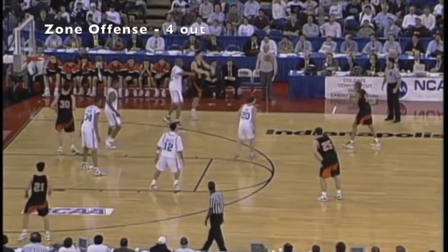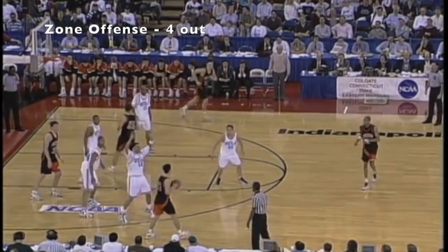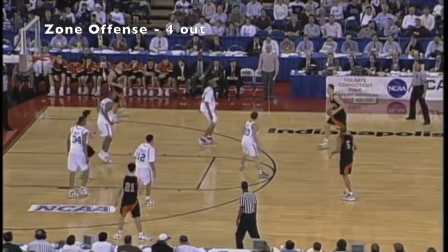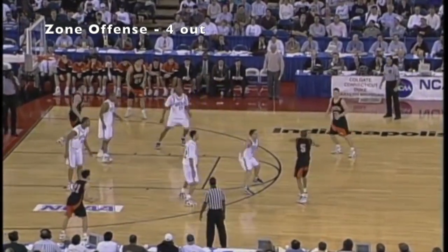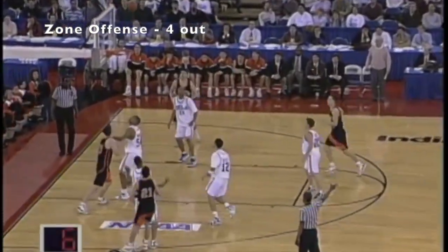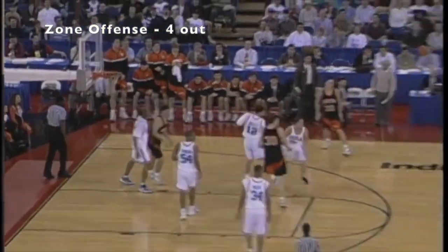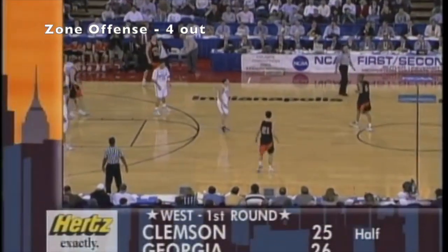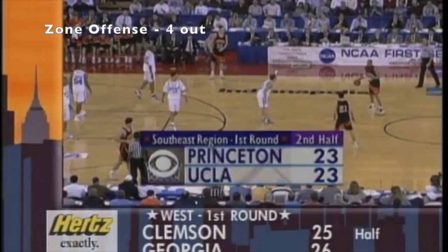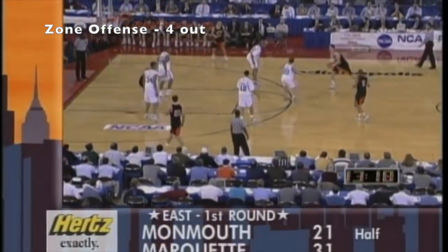Now you see UCLA, they show zone. Yeah, they're in the zone to try to force some outside shots because Princeton hadn't shown any real proclivity to make shots on a consistent basis. Henderson. Rebounded by Doyle. They'll get a new 35. Doyle has been big for them on both ends on the boards. He hasn't been able to make a lot of shots, but he's been big on the boards. He's got 3 rebounds.